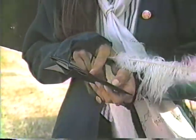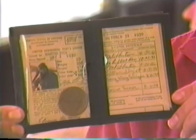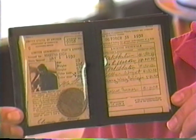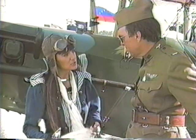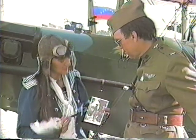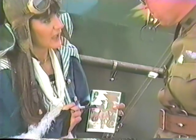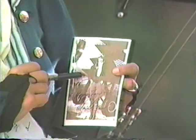When I was 29 years old, this is my vintage pilot license that I got in 1930. The reason I look a little bit younger than 87 is because in 1932, I had a brand new Travel Air biplane. This is the Travel Air that I had. And I was a bush pilot up in the Northwest Territory, now called Alaska.